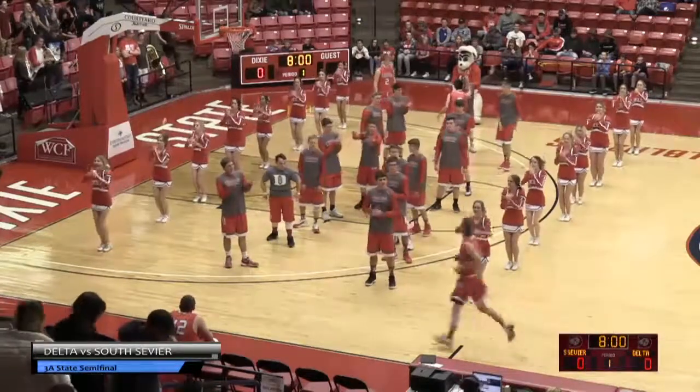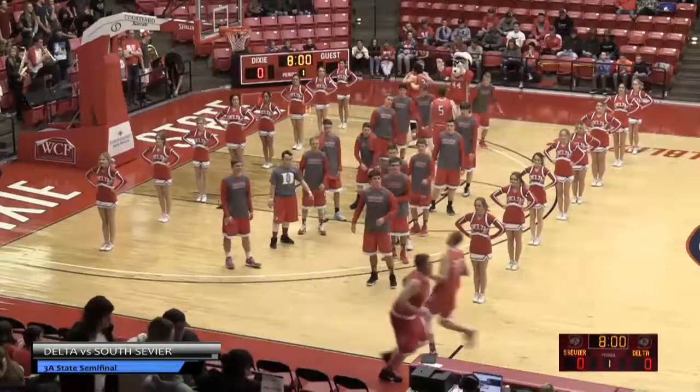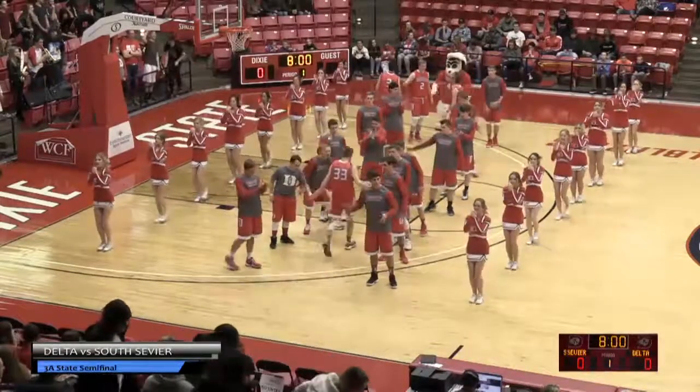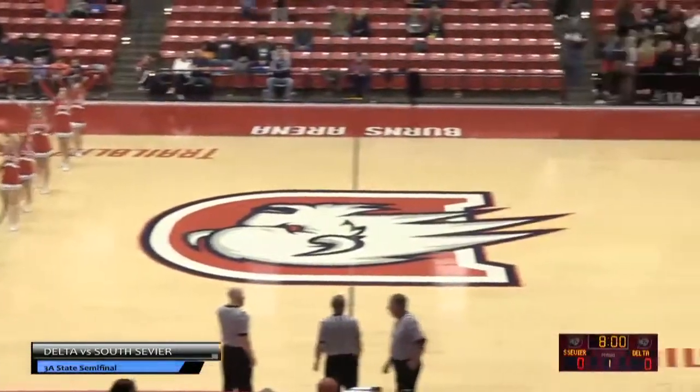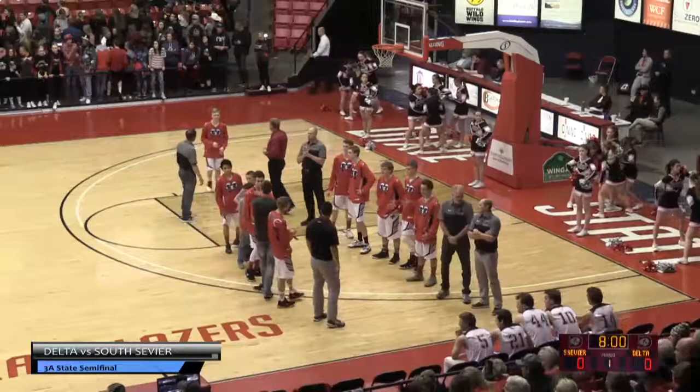Also getting the start, Jaeger Springer, the 6'2" junior. He averages 8 a game. And then Brett Roundy down inside. He's the 6'5" senior, averages 9 per game. Delta's coach is Mr. Curtis Topham. Teresa Thompson is our principal. And of course, Rob Fowles helps us out with athletic director duties.